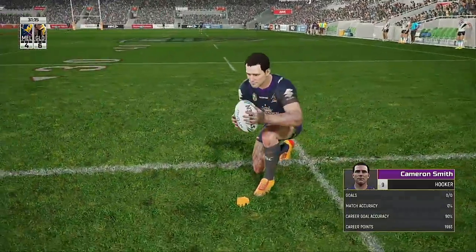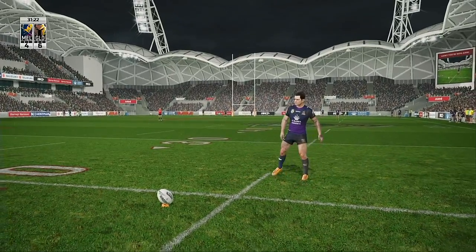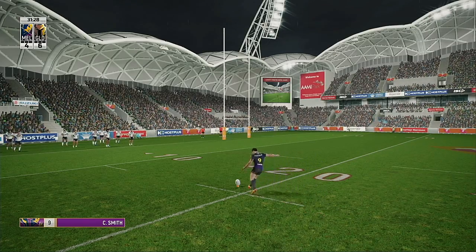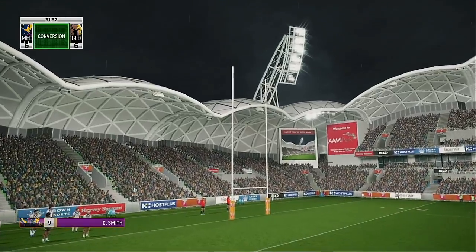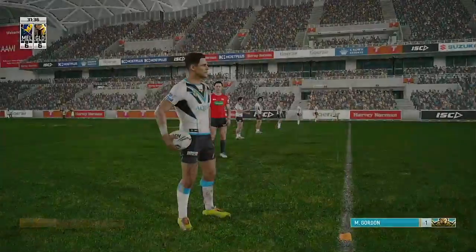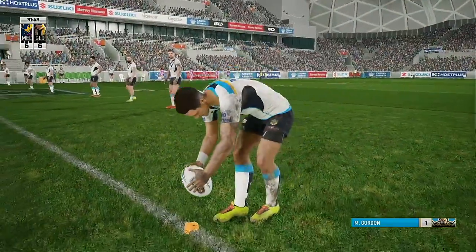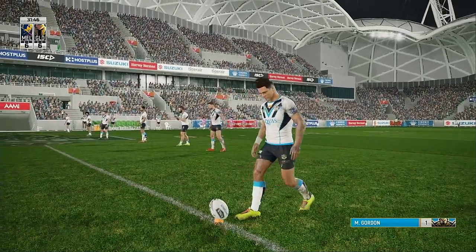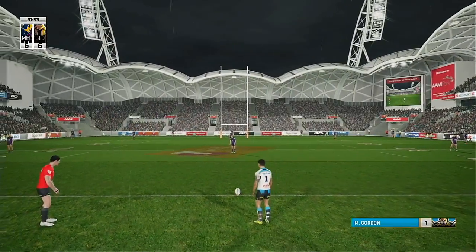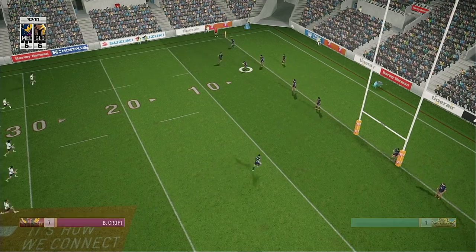It's a tough angle to kick from this one. It had the height, it had the length. A belter of a kick. Besides, the deep kick is the way to go. He snaffles that one.